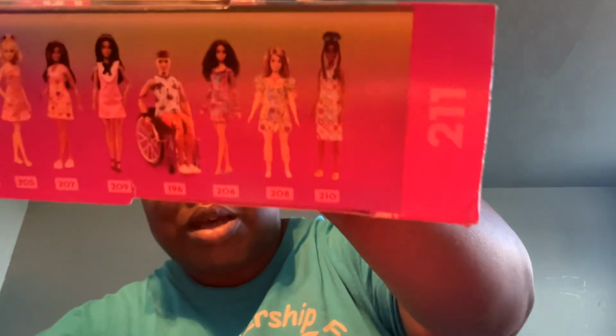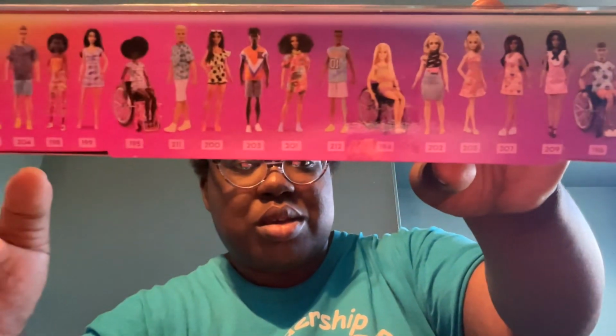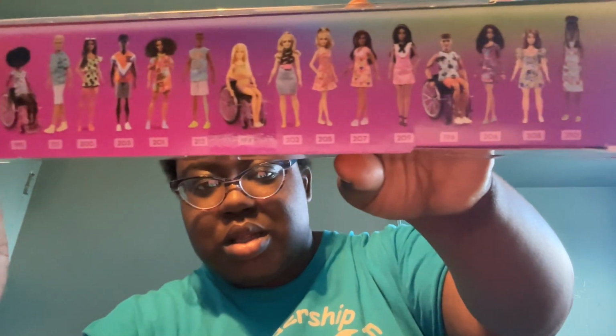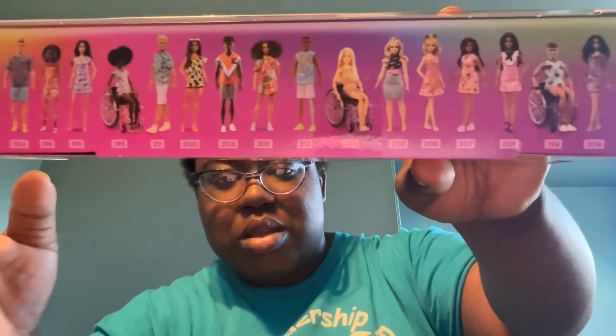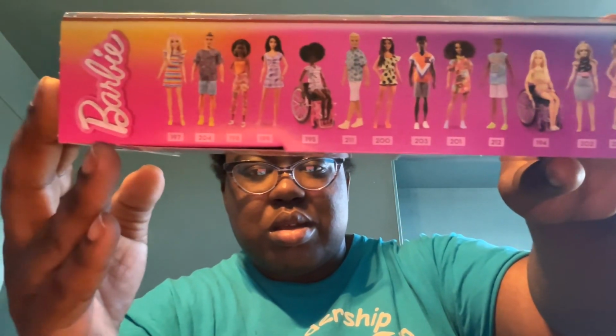This is all the Ken. This is all the Barbie dolls and Ken dolls. Okay, I'm trying to show it to you. Oh my god, let me start over. Okay, cool. Well, I'm leaving it right here.